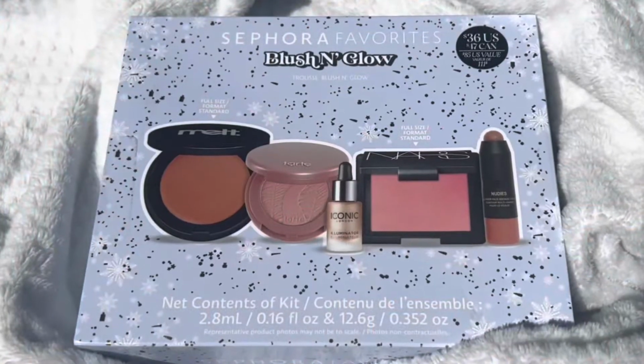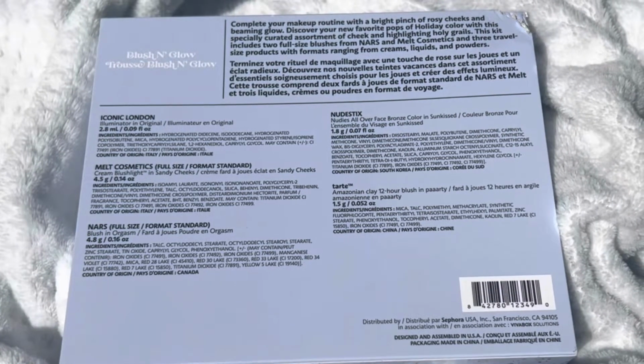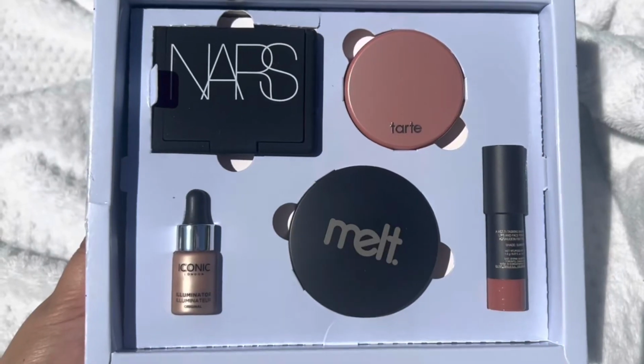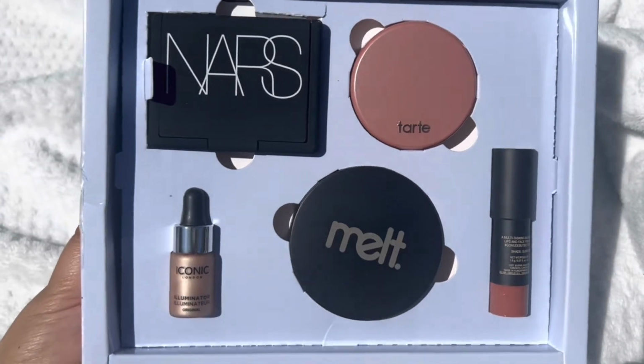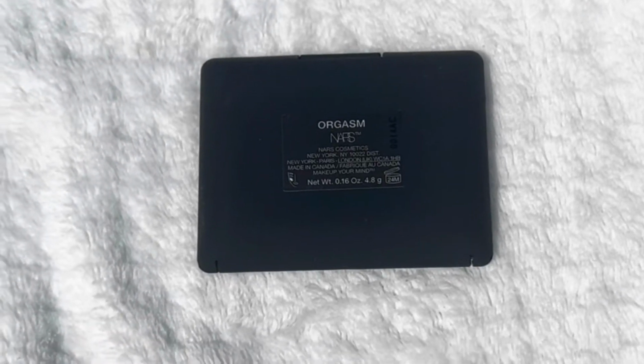Look what just came in the mail. This is the new Sephora Favorites Blush and Glow Kit. So if you do like Sephora Favorites reviews and swatch videos, which I will be doing, natural lighting swatches outside, as well as face swatches here on my cheeks.